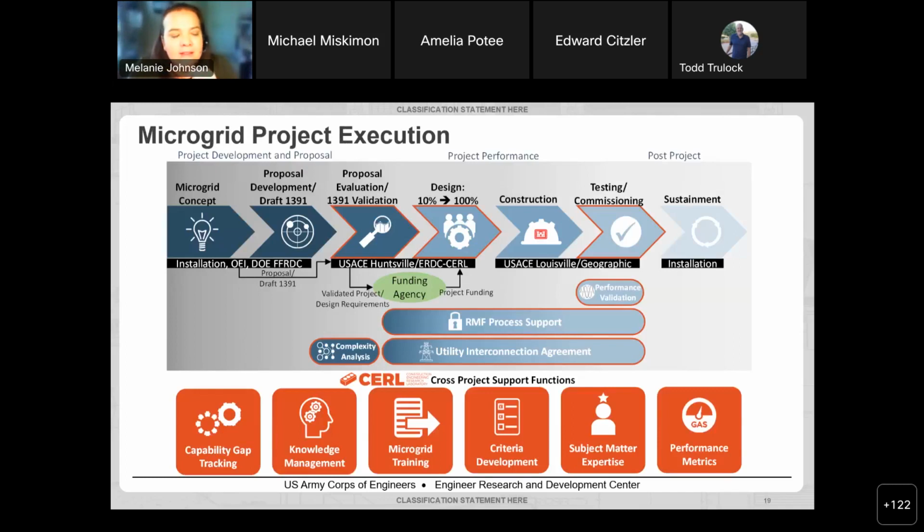In a little more concrete way, this is how ERSIP microgrids are currently being built. Microgrid conceptual designs come from a number of places. They are proposed by the installation to the ERSIP program as a draft 1391. That 1391 gets routed to Huntsville, where they perform validation of the 1391 to ensure that the project is feasible and that the cost estimate is reasonable for the work proposed and there are no gaping holes or gaps in what's been considered in that microgrid design. If that microgrid is selected for funding by the ERSIP program, it then moves into design with Louisville District with support from Huntsville. After that, we move into construction, testing and commissioning, and sustainment, just like any other construction project.